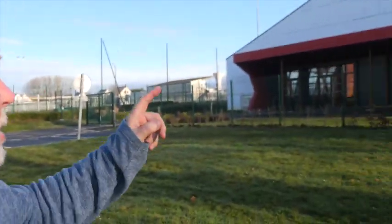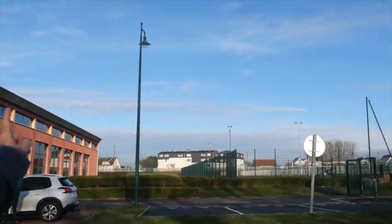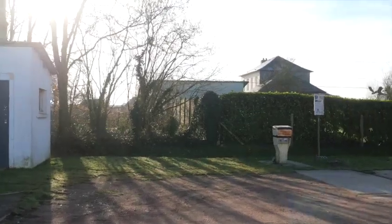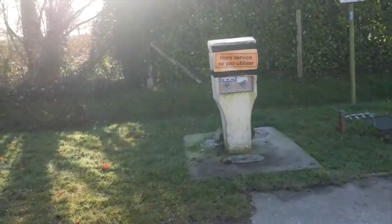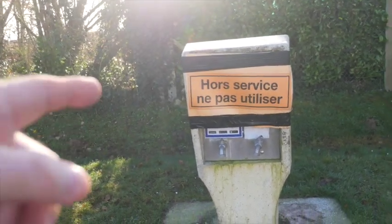It's very cold this morning, but it's a sunny day. This is at the college and the sports centre, which is over that way, and it's well lit. The services are over this way, but you can't use the services. You can empty your toilet. I think it's because it's too cold to operate the water.